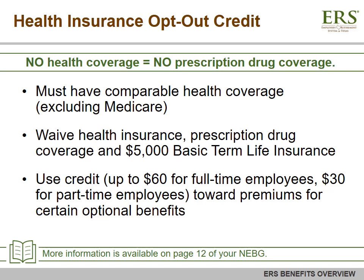Please note, you cannot participate in the opt-out credit if you are not eligible for the state contribution towards your health insurance premium. This includes COBRA participants, surviving family members, or adjunct faculty members. More information is available on page 12 of the NEBG.